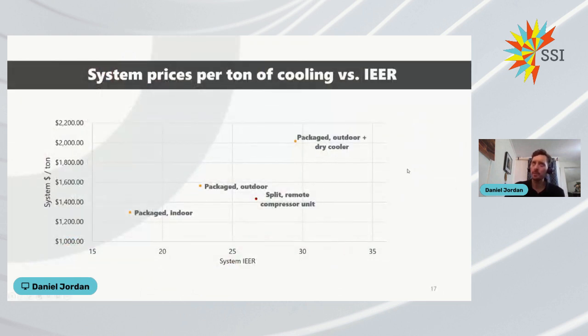I'll just touch on this briefly. On the y-axis is the cost per ton of different systems, and on the x-axis is the integrated energy efficiency ratio of those systems, which is a function of where it is too. That's why it's integrated over the season. And it's what you would expect, right? The more efficient systems cost more. This one, the split system, sort of evades the line a little bit, because you don't have to add a dry cooler here.